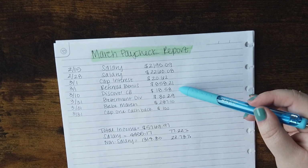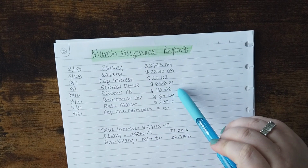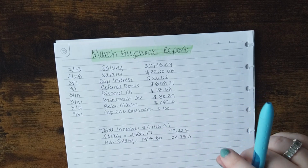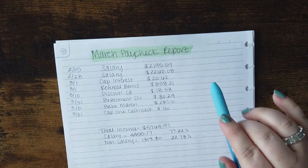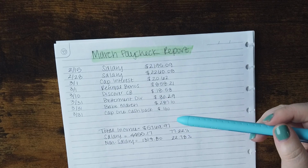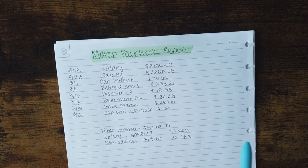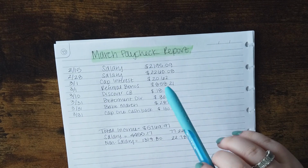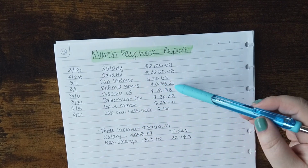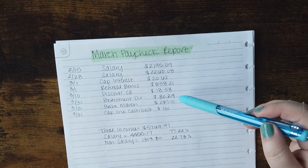Then I have my Discover credit card cash back. I have a Discover It credit card that offers 1% cash back on everything, but then each quarter there's one particular category that is 5% cash back, and I always like to try to utilize that category as much as I can. So in the first quarter, it was grocery stores. So anytime I went grocery shopping, I used my Discover credit card to get 5% cash back. So in March, I earned, well, this is really from February, but I redeemed it in March, if that makes sense, $18.59. Then in Betterment, with dividends with the quarter end, $30.